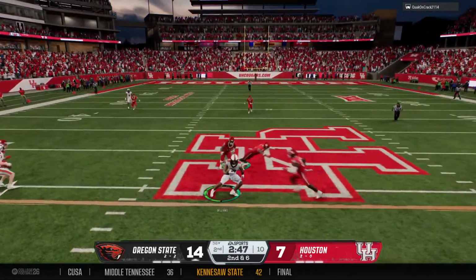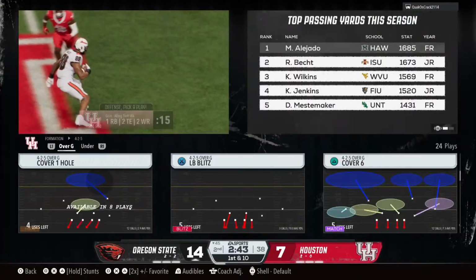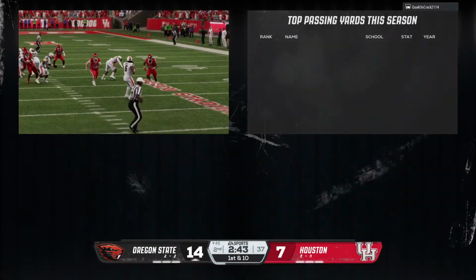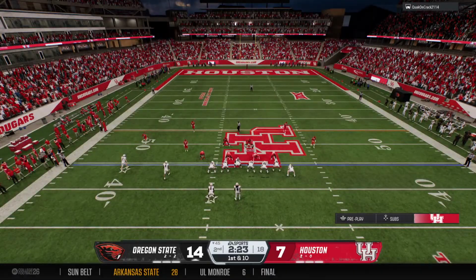Fires to the middle. He's got an open man. Good job running that route to get past the sticks because he got nothing after the catch. The Beavers are moving quickly down the field.